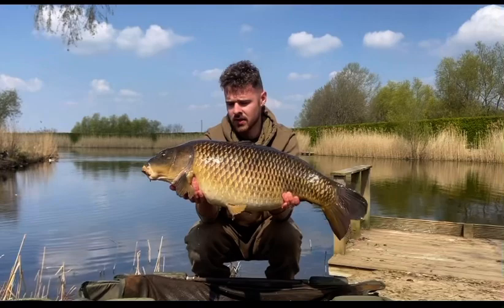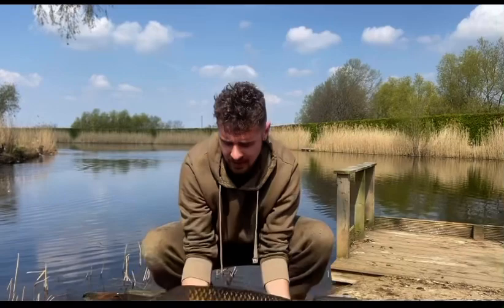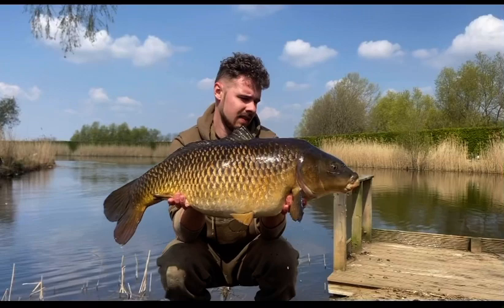£22.08. Literally just recast the rod. Left hand rod rattled off. Show you the other side. Let's get a few photos, release her back, and get the rod back out.